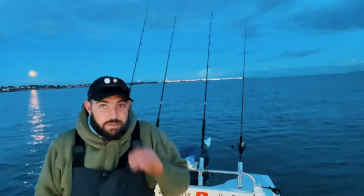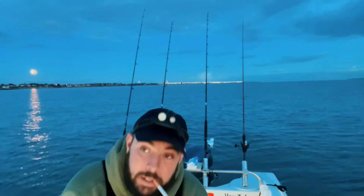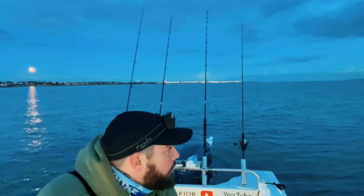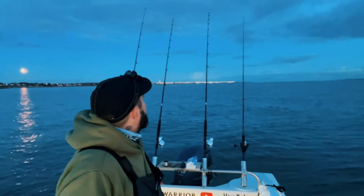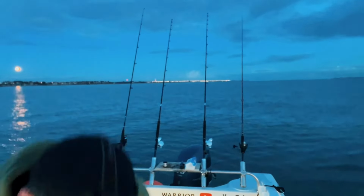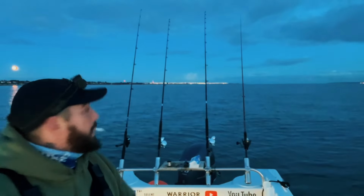Got both rods bouncing around at the moment with small bites, small fish, but that's good. If there's small fish in the area, there's predators, simple as. We're gonna catch fish any second. It's gonna happen, mate. Just trying to set up some light so you lot can actually see.